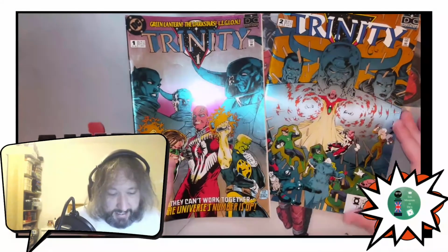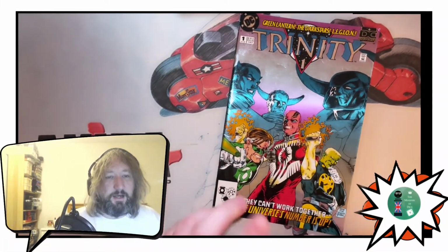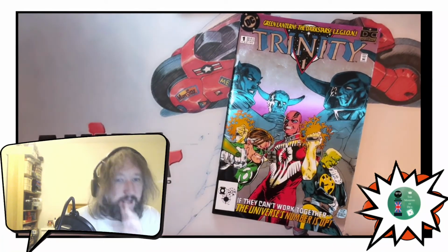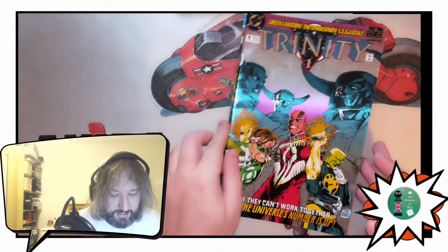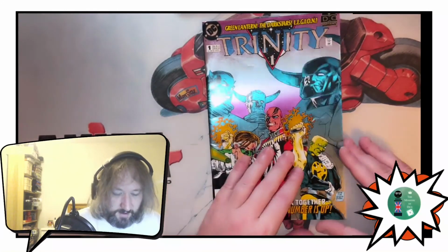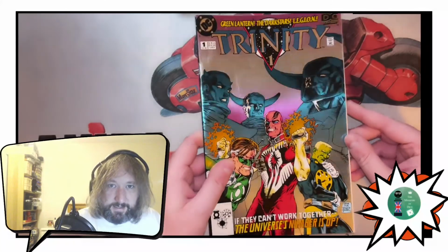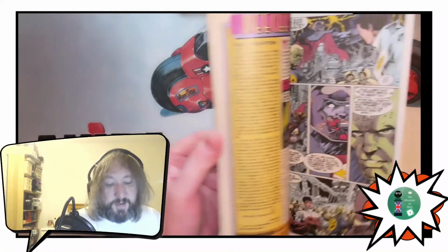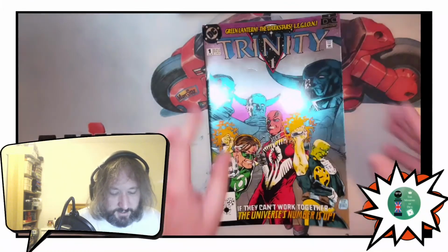And then I've got the Trinity issues, the special issues. This was a big crossover that took place with all the DC cosmic folk. So you had the Green Lanterns, the Legion, the Dark Stars, all involved. And that's a more traditional foil embossed cover there. Give it a little shady shine, a little bit of something to make it stand out as a special issue there. So yeah, there you go.